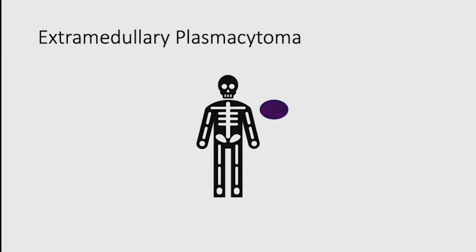This is the skeleton, and the bone marrow that's active in adults is in the skull, and it's in the sternum and the ribs, vertebral bodies in the spine, and then in the iliac crests and the proximal femurs might have active bone marrow here, the ribs.